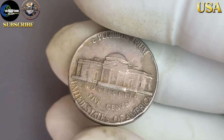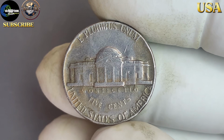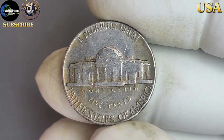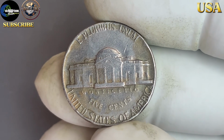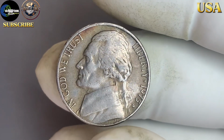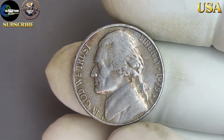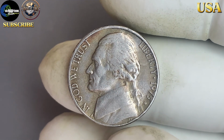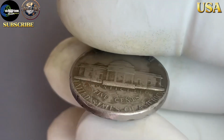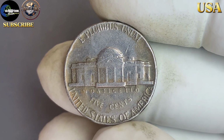Despite being a common circulation coin, variations in strike quality, errors, and pristine condition specimens have turned some 1975 nickels into valuable collector's items. The composition of the 1975 Jefferson nickel followed the same formula established decades earlier: 75% copper and 25% nickel. This alloy provided durability while maintaining the coin's silver-like appearance. Even though the materials were not precious metals, the rarity of certain varieties, combined with high-quality preservation, has made some of these nickels extremely desirable among collectors.